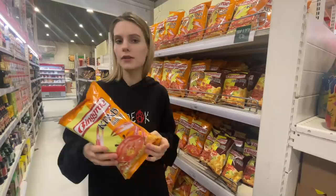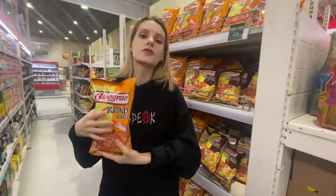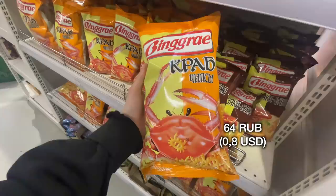So, guys, if you are watching this from Novosibirsk, hello. But I just thought that it's made and sold only here in the Far East. I didn't see it in Moscow either, so I don't know. I just personally like to say that this is our Far Eastern and Siberian product. 64 rubles.